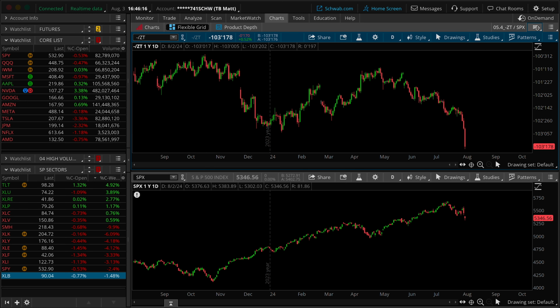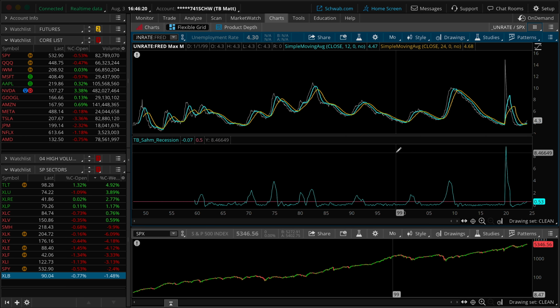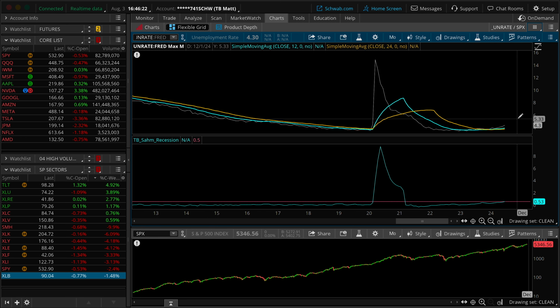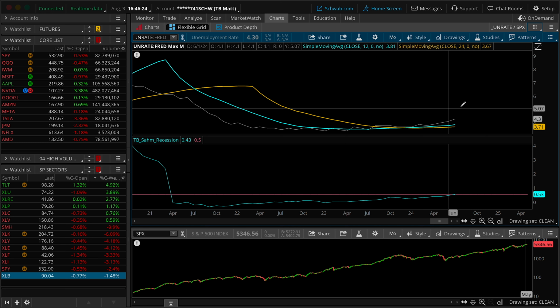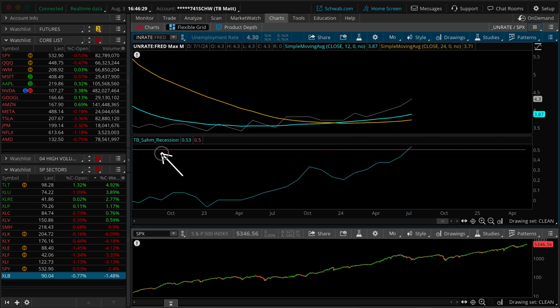I do want to show you some additional indications over here. There's this thing called the Sahm rule, which measures the rate of change of the unemployment rate relative to the past 12 months of data. So up here, and this is over on Thinkorswim, I'll try to make this study available as we also make the index score available. But the Sahm rule triggers when it's over the 50% mark, and on this month's read, we're over 50%.